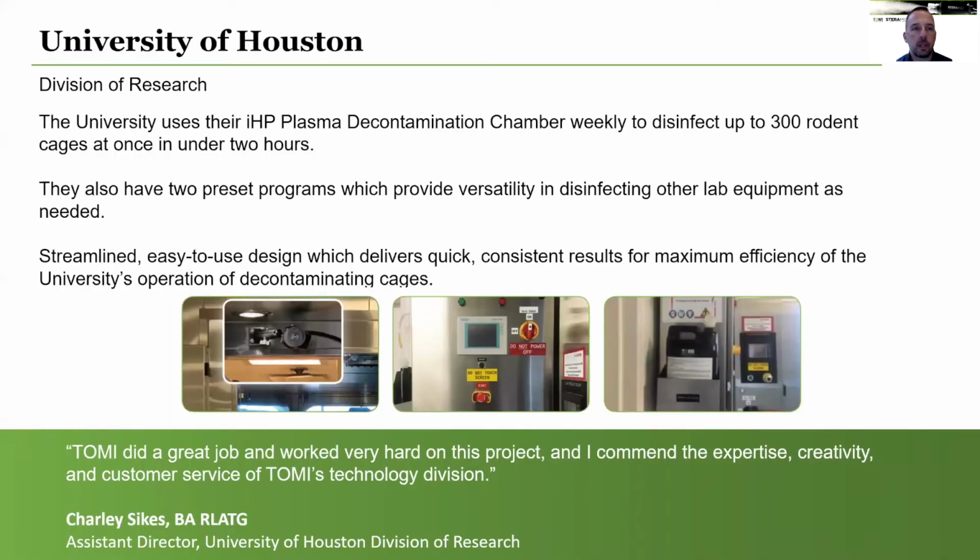University of Houston took it a step further and actually implemented a decontamination chamber where they can hook up their racks inside the chamber and decontaminate cage racks and have a fully automated disinfection decontamination cycle to assure that there's no contamination on their racks.